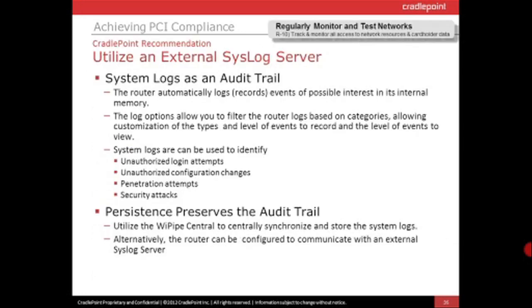So specifically though, on the external syslog servers, system logs are used as an audit trail, and you want to make sure that if someone is changing the configuration or logging into a system, etc., that you're tracking it, but you're also tracking unauthorized login attempts or failed login attempts, etc. And you need to persist the system logs to preserve the audit trail. Rudy, you might talk about that a little bit.